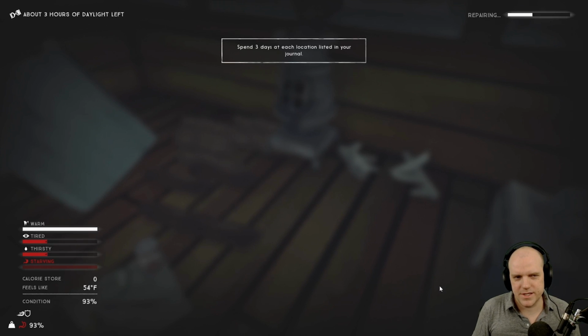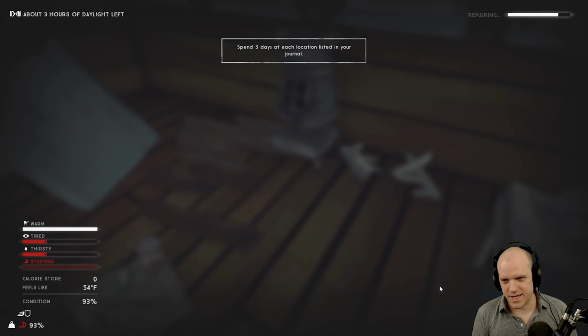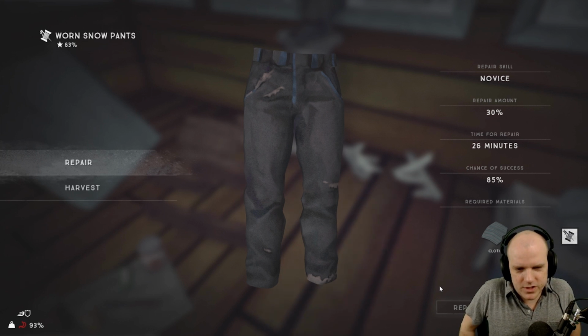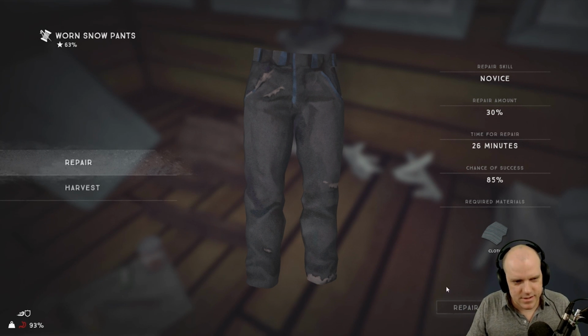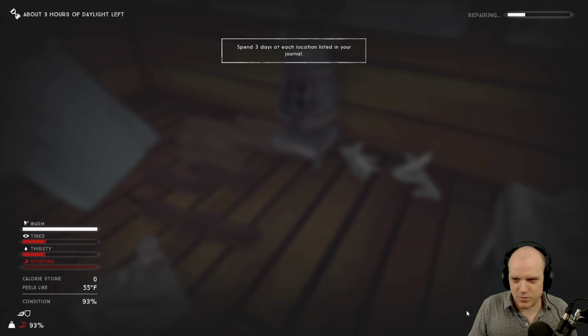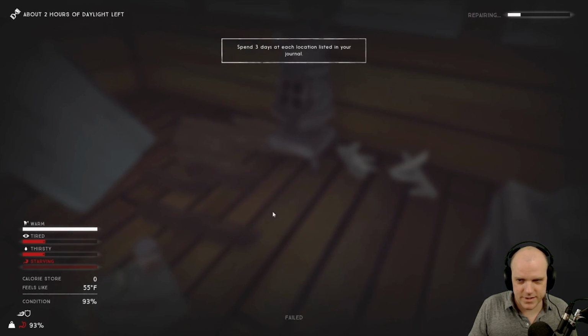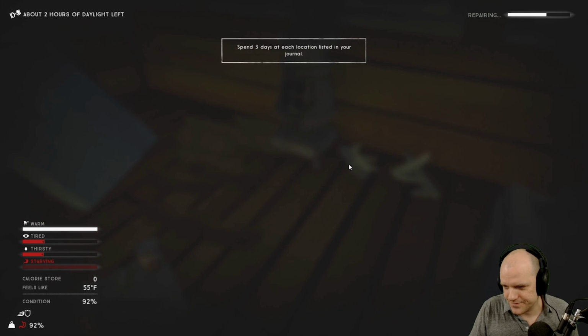I think I've mentioned this before, but I think they have it backwards with the patches. Every time you repair an item of clothing in the game, it should get extra patches and stitches, and it would be an interesting marker for how long you've had that piece of clothing and how many times you've had to repair it. Instead, what happens now is when you repair it to 100%, it looks like it's brand new. It should be the opposite.